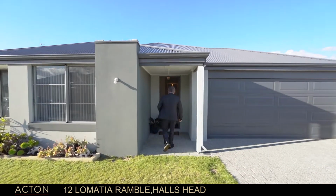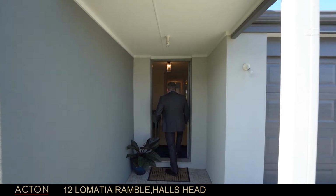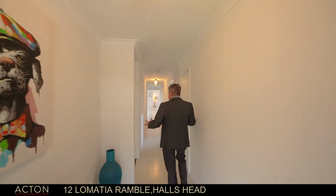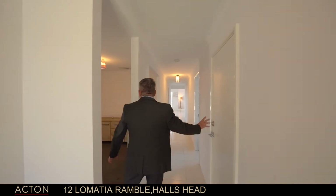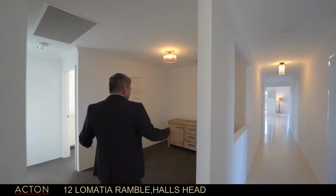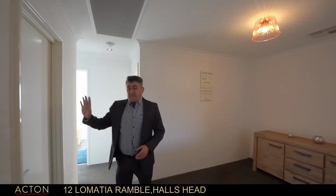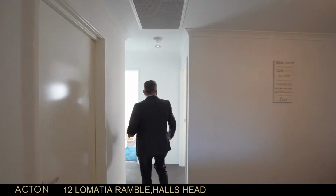In through the front door, beautiful entry, so well presented. The first thing we encounter, you've got a shopper's door on the right there, but this is a lovely study area. In here, we've got a full powder room.